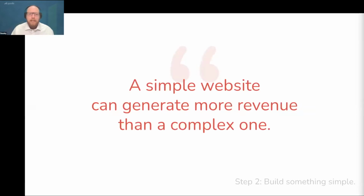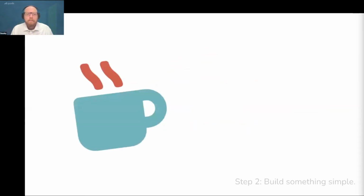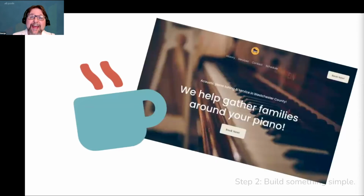Now, a simple website like this can generate more revenue than a complex one each year. The reason? It is focused, clear, and easy for your customers to do business with you. And it shouldn't take more than a day to create. So your first step needs to be to pick a day to brew a cup of coffee and end with a website that's simple and follows the framework we're about to outline. Anything more is too big of a project and too much scope. Essentially, all you need is your business's story, some book now buttons, and Gazelle. Just reserve a day, and now we're going to show you exactly how to do this.